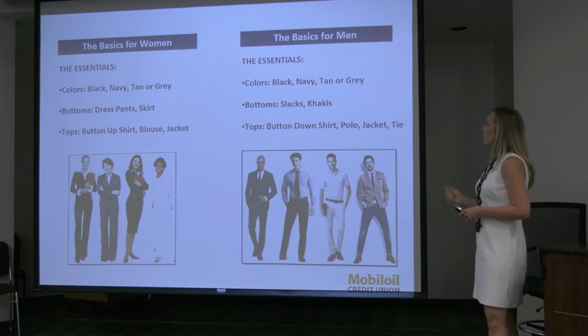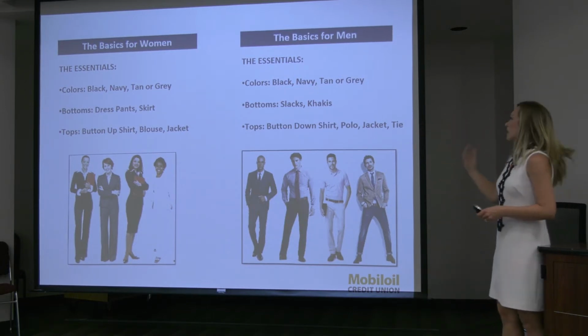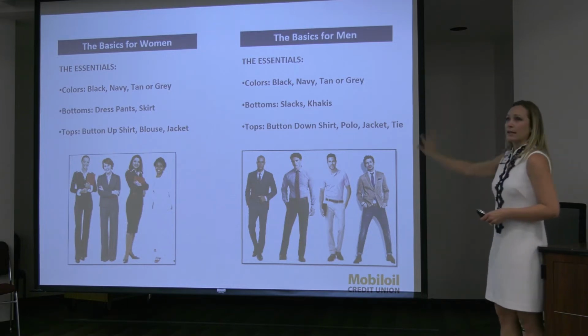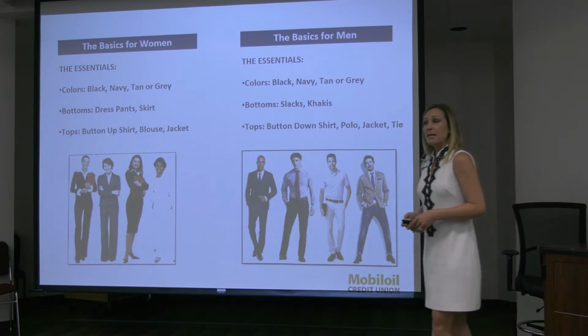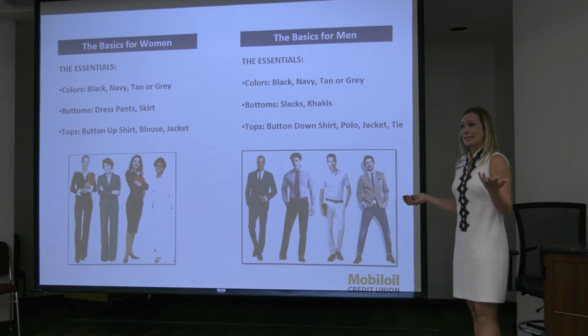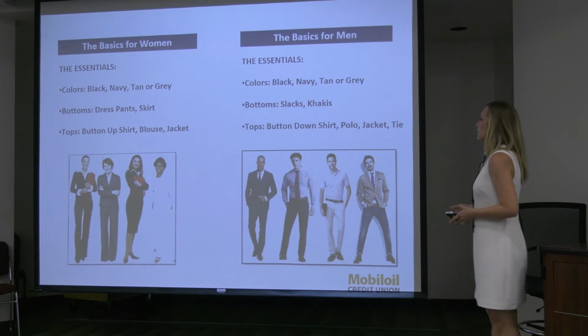Basics for men, we're talking, of course, black, navy, tan, gray, same thing, okay? Slacks, khakis, variety of colors, but maybe in that same palette. My husband, he goes out every single day. He's a sales rep, and I think he only has about 4 pair of pants, because they just go with everything he has. So y'all know probably some of these things, but think about this before you get out there into the workforce. Your button-down shirts, polos, jacket, ties.